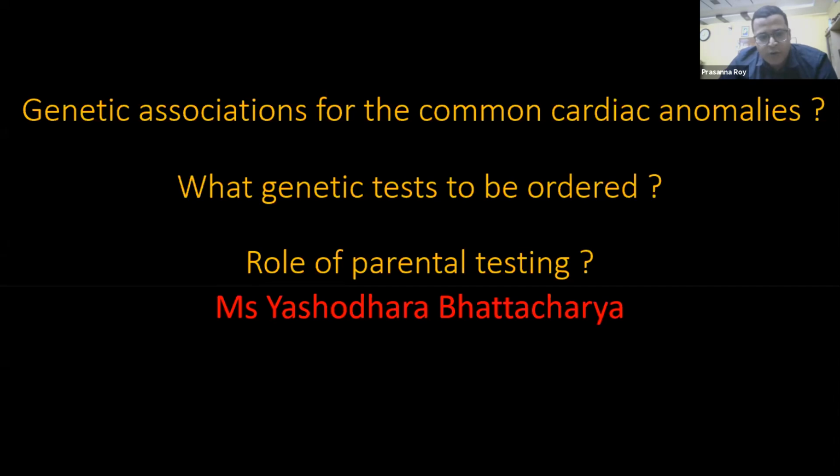Now we move to our geneticist in the panel, Miss Yashodhara. Yashodhara, are you there? Yes, I'm here. Please, what are the genetic associations for the common cardiac anomalies we see in the first trimester? And what genetic tests do you order for these cases? And is there any role of parental testing or not? Please give your opinion.